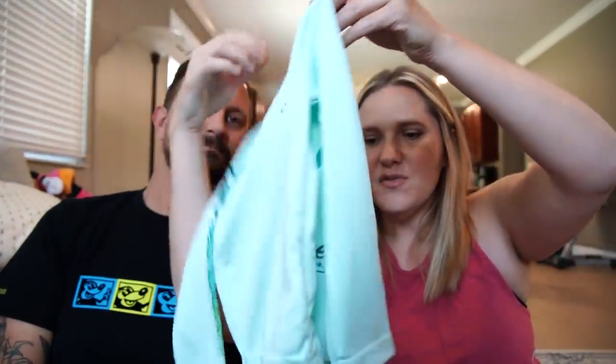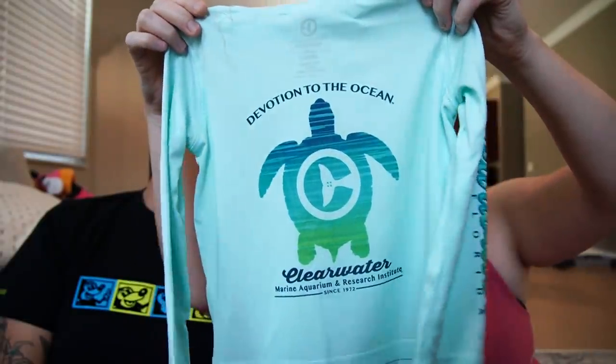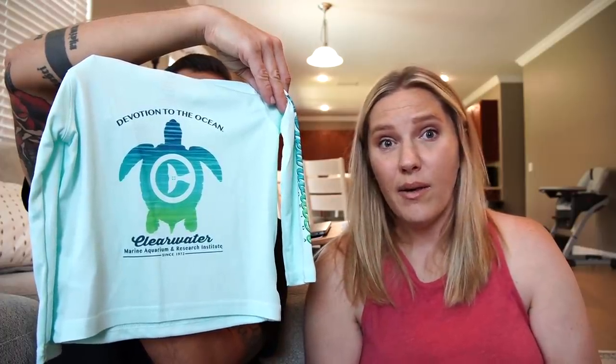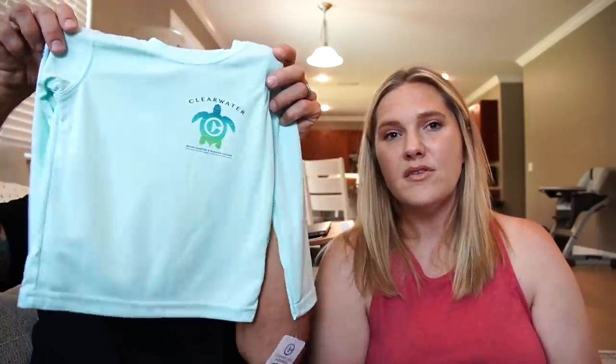That'll be so cute. We also got Jackson a little rash guard. This one was fun because it has the sea turtles on it and just says devotion to the ocean. I think that's something that living in Florida, we want to make sure he understands how important it is to care for the environment around us. And that was something that was really heavily talked about at the aquarium. So I thought this was a fun one for him. And it obviously has sun protection, so that's a good one to have.